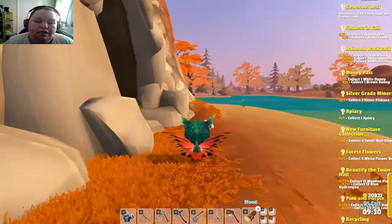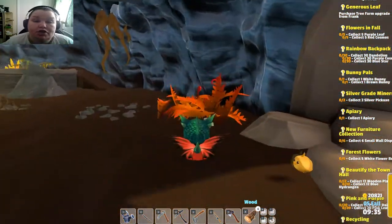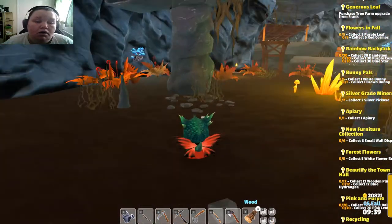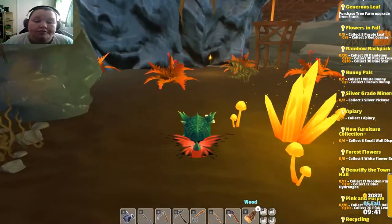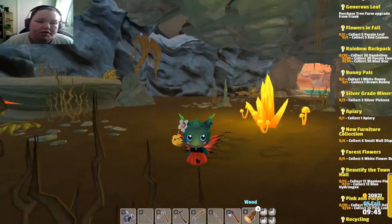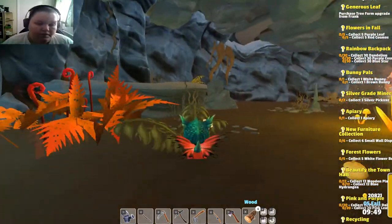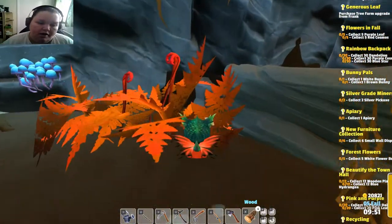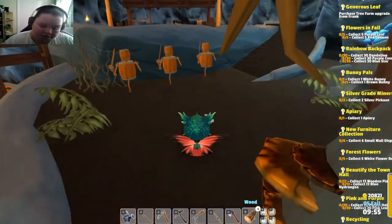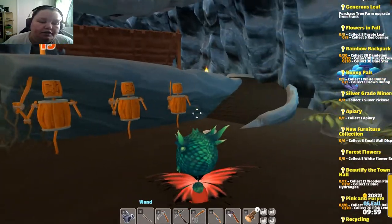But this one's a really interesting cave, look. There is a sound of a chest somewhere, but I'm assuming it's under a rock, because I figured, I don't know if I told you, I figured out that some of the rocks, let me finish my sentence, have chests underneath them.